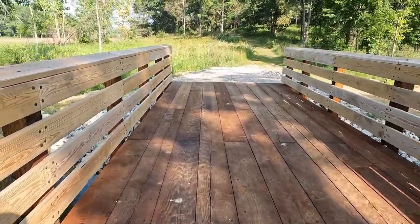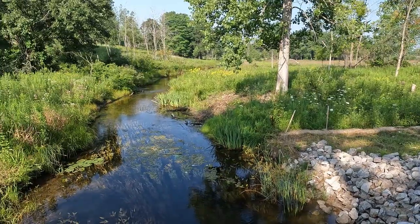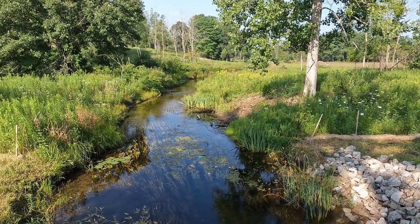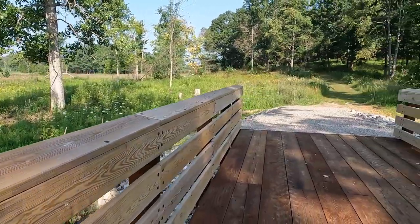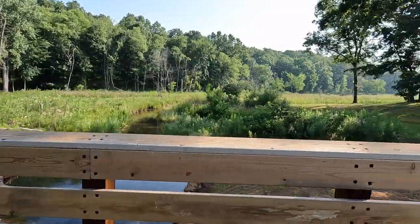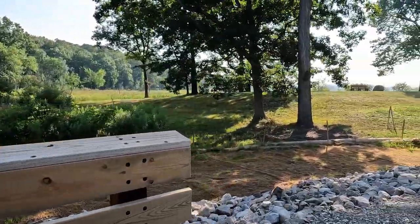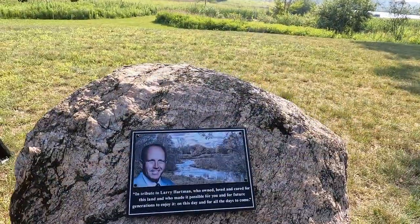Bridge they just finished constructing. That's the Shiawassee River headwaters. It's like a little picnic area up here on the ridge. Go check that out.